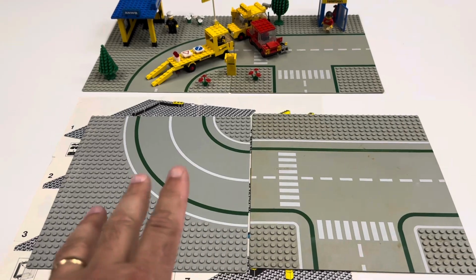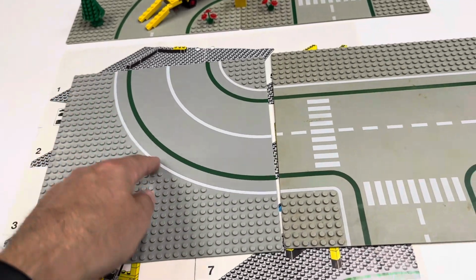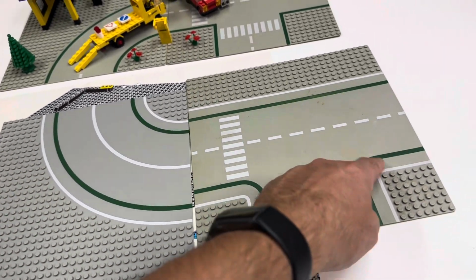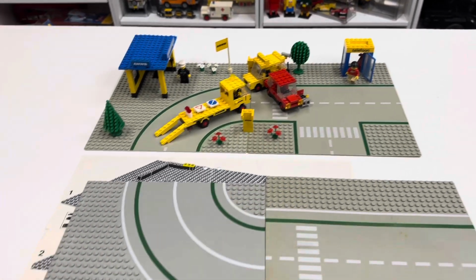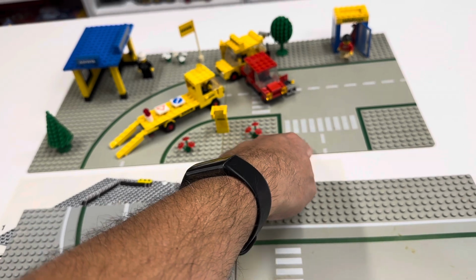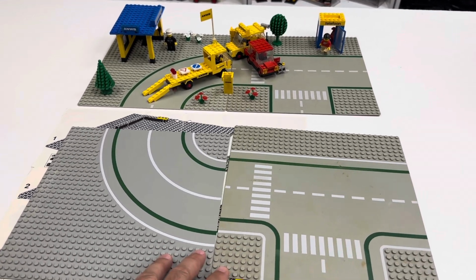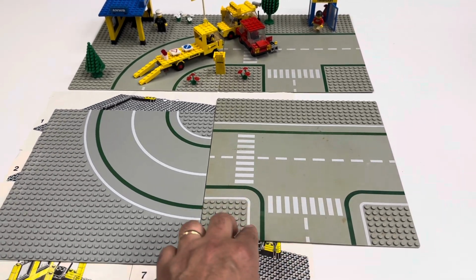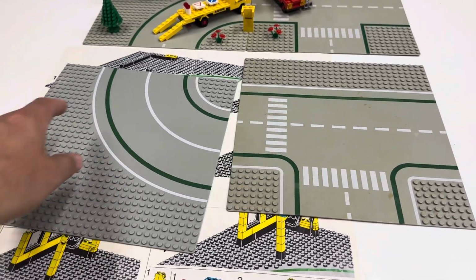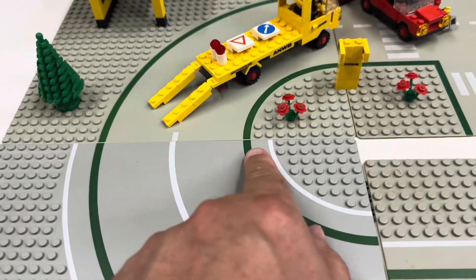And they are clearly different base plates when you put them side by side, because you see these got this white line. So the road is actually a little wider. It's got a bike lane. I think that's what these are, bike lanes. The old roads do not. I think the T intersection was only in 8 sets, so it's a little more rare. I mean, the pattern's the same. It's just this is wider, so the studs don't line up. You see, if I put them side by side, see that?